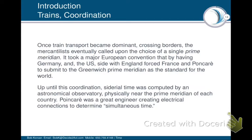Once train transport became dominant, crossing borders, the mercantilists eventually called for the choice of a single prime meridian. It took a major European convention, with Germany and the U.S. siding with England against France. I can't think of the word, but he was the person France sent to the convention, and they eventually had to submit to the Greenwich prime meridian as the standard for the world.